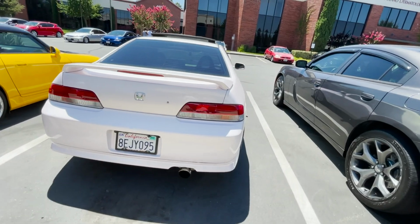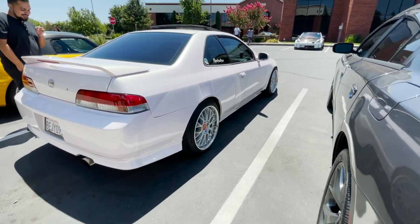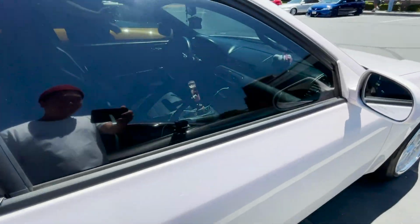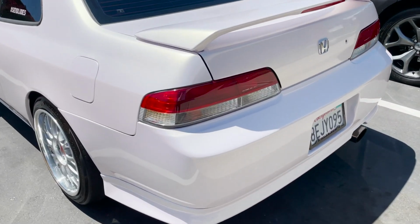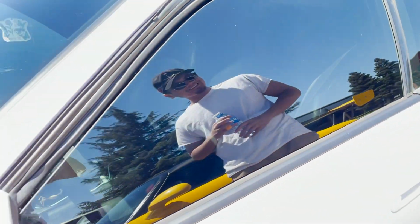Bro, why do people have to have nicer bumpers than me, man? It's always the door handles that look... always. Is that paint? Yeah. Paint, bro. This thing's like 10K probably. That's wild. No fender gaps, no nothing. There's no gaps. If you want seats... Oh shit.